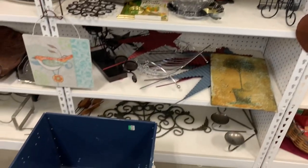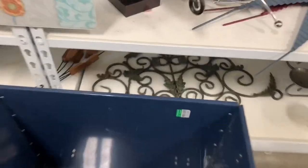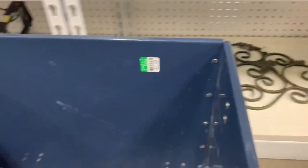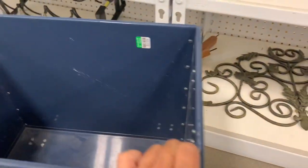I did love this large navy metal rolling cart. The problem that I had with it was most of my home decor is in black and whites with pops of color. I don't do a lot of navy, and besides spray painting it, it just wasn't gonna fit well in my house, but I did think the price tag was fair on it.